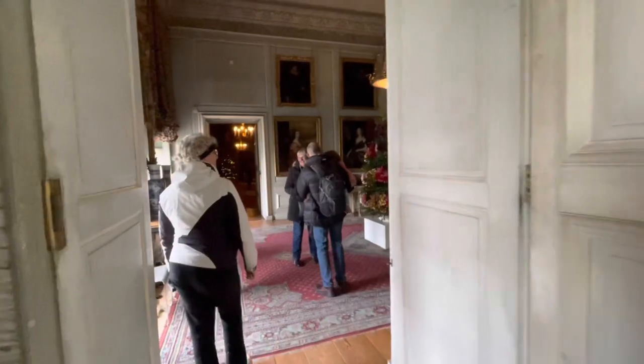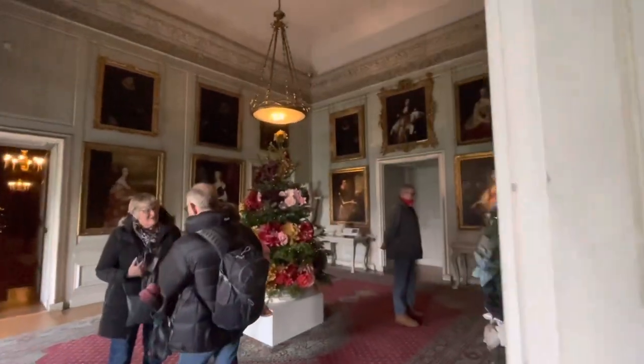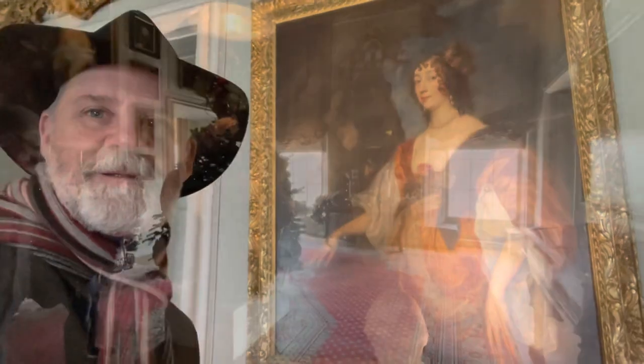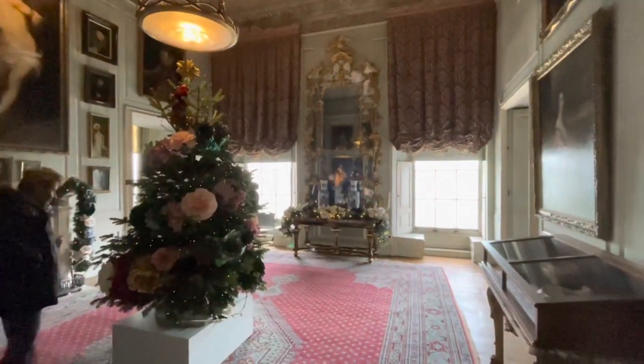The wall on the far right there. We're only 5 minutes away, we've got some friends. The little dining room. Another Van Dyck in here. I think it's Lucy Percy, yeah, right here. This room is full of paintings by Van Dyck, almost everyone.